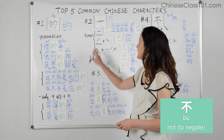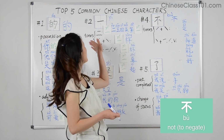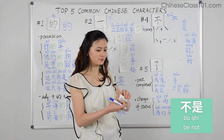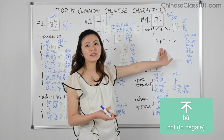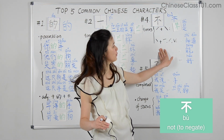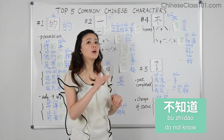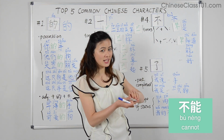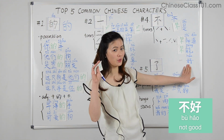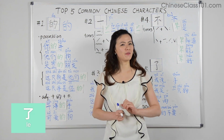Well, just like the character 一, the tones of 不 also change. But the good thing is the tone changing rules are the same as 一, which is when followed by the fourth falling tone, 不 becomes the second rising tone, as in 不是. And when it's followed by the 3 other tones, first, second, third, or when 不 is used alone by itself, it's the fourth falling tone, as in 不知道, meaning do not know. 知, first tone, 不知道. And 能 is can, second rising tone, 不能, cannot. And 好, third tone, good. 不好, not good.